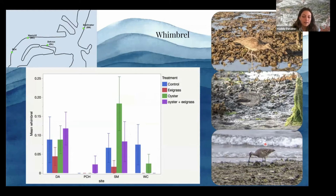So far I've talked about the entire bird community, but I also pulled out specific species that I wanted to talk about as well. So the whimbrel was seen, these pictures are taken, I think, three different days, all foraging on oyster habitat. And it seemed like we saw the whimbrel foraging on the oyster plots more often than anywhere else. And statistically, that observation actually wasn't supported, but maybe if I were to group the oyster and oyster eelgrass treatments together, then I might be able to get some statistical significance. But anyways, there was a site effect though. So these whimbrels were seen most often at Shellmaker and De Anza compared to PCH.